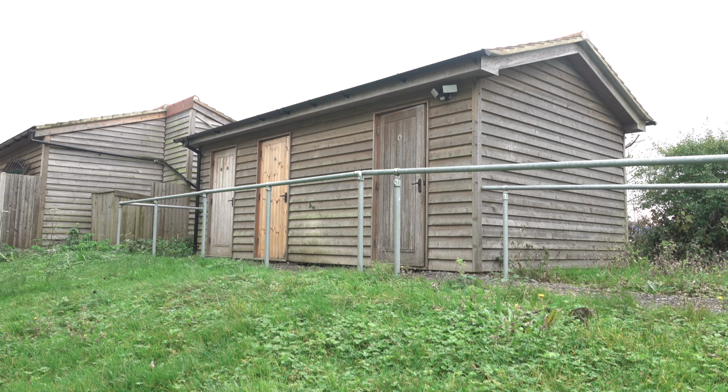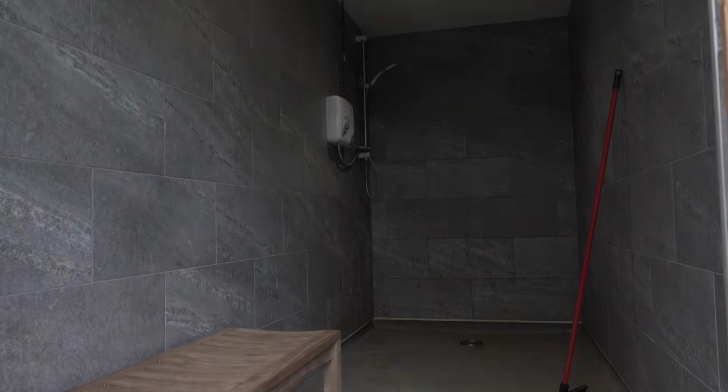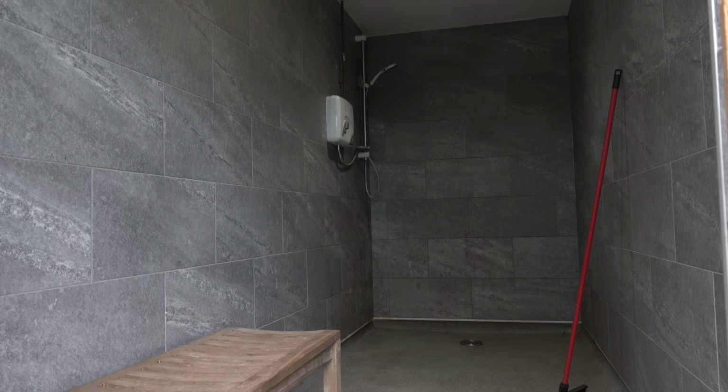Here at Hartley Lands, you have a nice clean toilet block with ladies', men's and disabled toilets. The good thing about these ones is they're nice and clean. Also, you have a very nice shower block, lots of space to do your dancing and singing in the shower. Also, there's a bench so you can put your clothes on to stop them from getting wet.